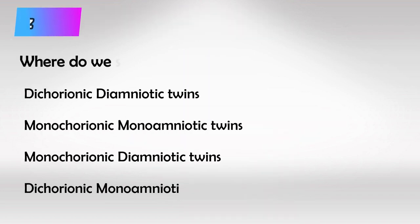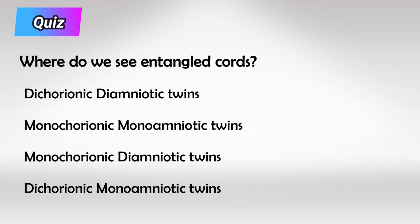And here's a small quiz to test your understanding of these premises. In which of the following pregnancies do we see entangled cords? And the answer is monochorionic monoamniotic.